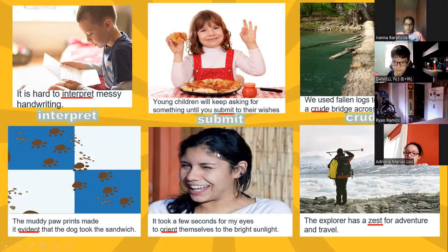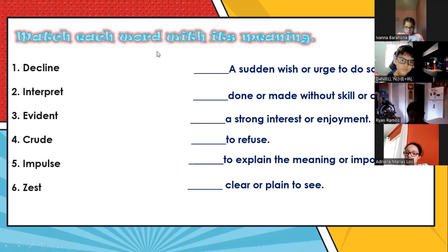The muddy paw prints made it evident that the dog took the sandwich. This is paw print. It took a few seconds for my eyes to orient themselves to the bright sunlight. The explorer has a zest for adventure and travel. Look at this one. Meanings. I just read some examples with the vocabulary words.